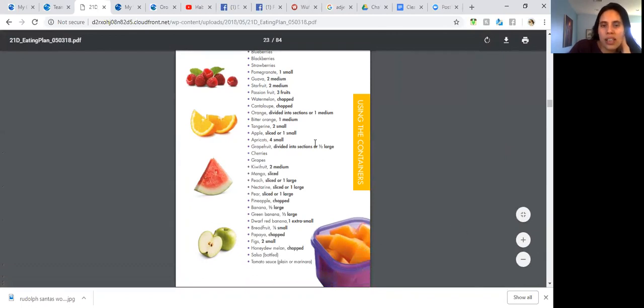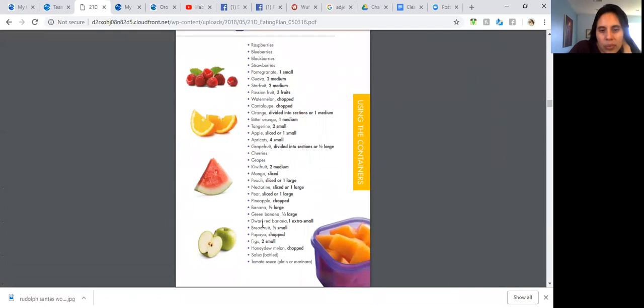One of the important things to look at about fruit is that not everything fits in the purple container. Purple is fruit. So for example, a banana, where's banana?